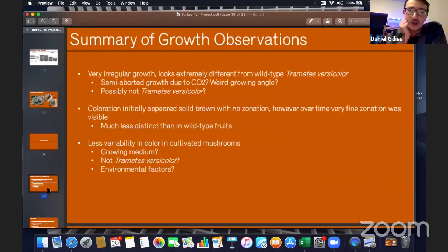So kind of in closing out, the growth observations: some really irregular growth, wildly different than the wild type Trametes versicolor. Maybe we're seeing some semi-aborted growth due to carbon dioxide levels. Maybe they really were high, although if they were as high as the meter said, nothing would have occurred. Unless it so happens, and there are not any papers that I could find on this either, that Trametes versicolor is extremely CO2 tolerant. My understanding is that a lot of fruiting bodies look for a decrease in CO2 level to begin to come up above the soil.